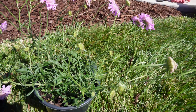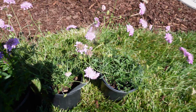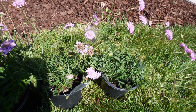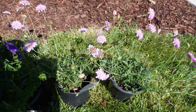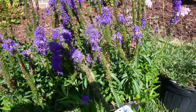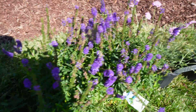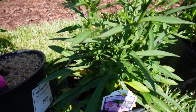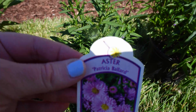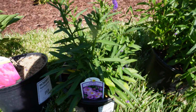Okay, let me walk you through what we're going to be planting. I try to be a little bit symmetrical, but I also have a couple of just random ones I'm going to throw in there that are beautiful. But we have 2 of the pink mist. We have 2 of the Royal Rembrandt Speedwell. Love the purple color of those. We have an aster. So this is the one that I had to buy because it has my name in it. It's Patricia. So we have our Patricia plant.